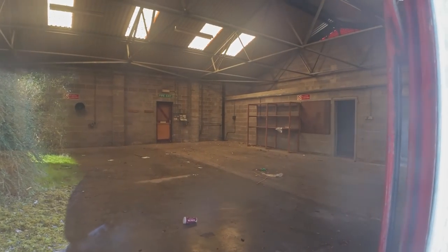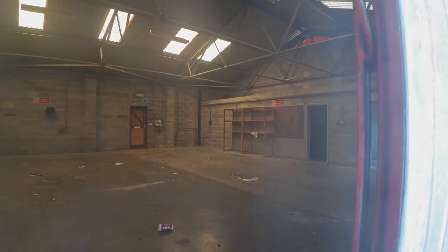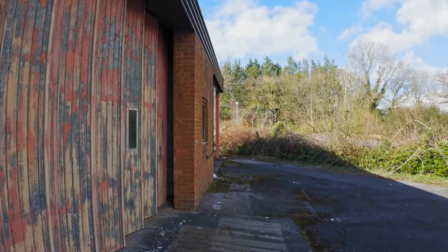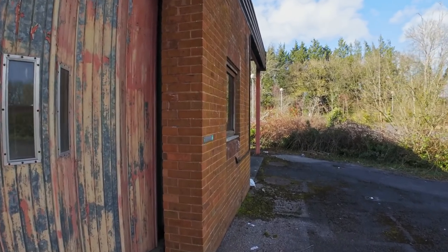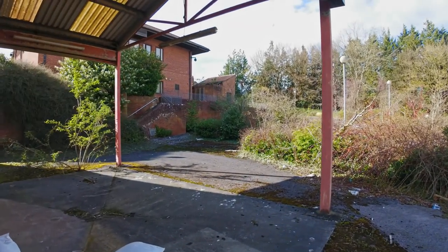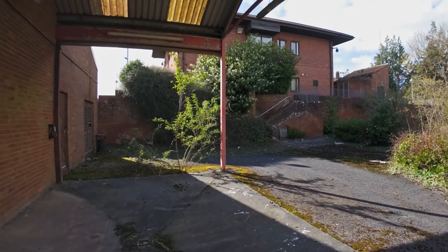Not a lot. Can you see it? Yeah, it's not much in there, folks. It's just an empty room. Not really worth bothering with. Oh, they've got a little back room. That's about it. Nothing to write home about.